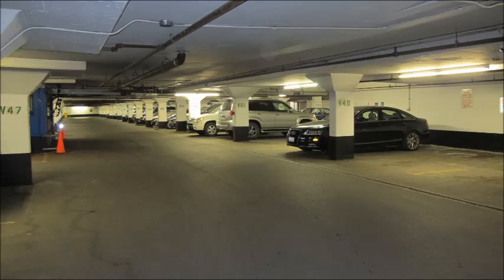Now, how much does the second space cost? Well, it depends on 2 factors. Firstly, it depends on supply and demand. So the time of year that you decide to rent a place matters. If it's spring and summer when the demand is highest, the likelihood is you're going to pay extra for that parking space, as you are going to pay extra for your rent.